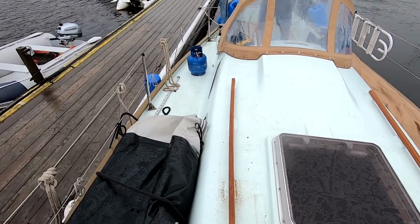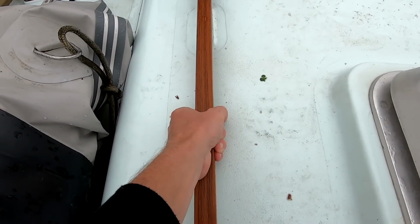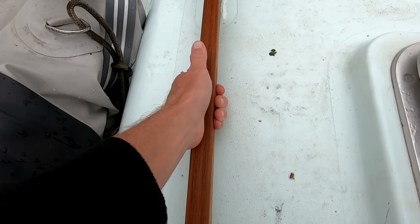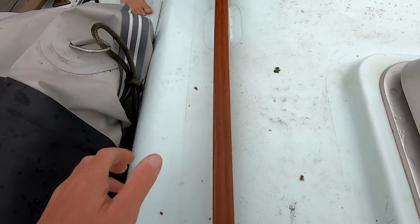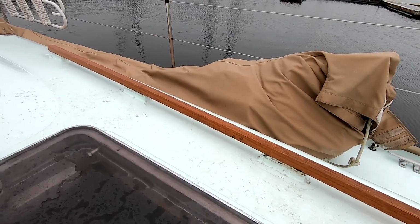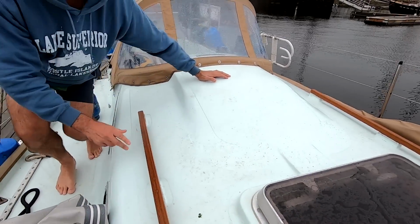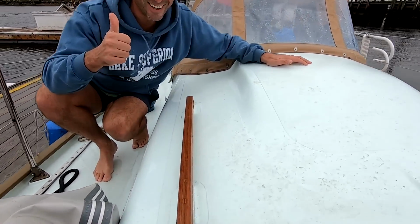Beautiful. These are our new teak coach roof handrails. Oh, look! Would you look at that? Beautiful. Solid. And this other one, fitted. Just need a quick little bit more of a sand, and they're good. It has been raining, so. Yeah. But really happy. Really happy. Top job.